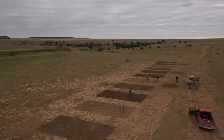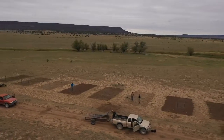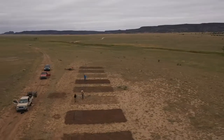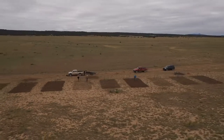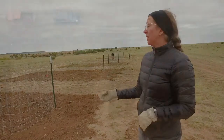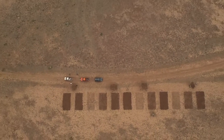This will be a 3-year project. So this is the first year, and then we'll monitor for 2 years after that to see, is it just an initial flush of productivity and then everything goes back to normal, or if there's long-term effects. We're expecting there to be long-term effects. Some trials in California, you see increased microbial activity up to 6 years later so far. And that's even when the compost is visibly gone. So we're expecting to see some long-term impacts.